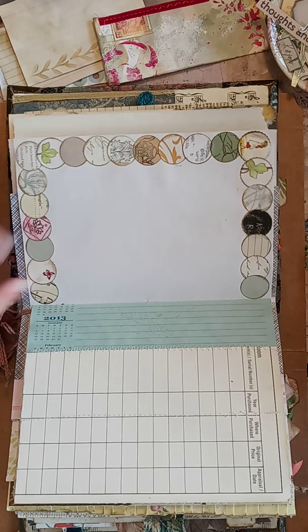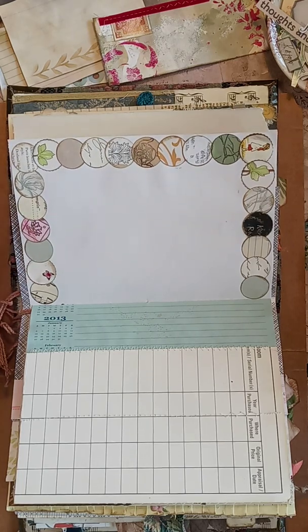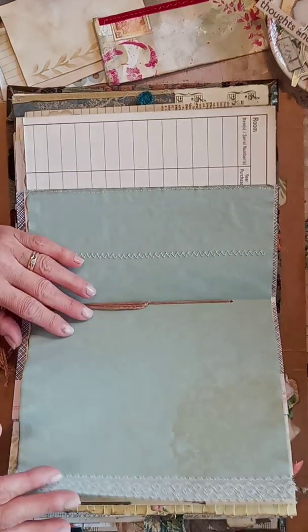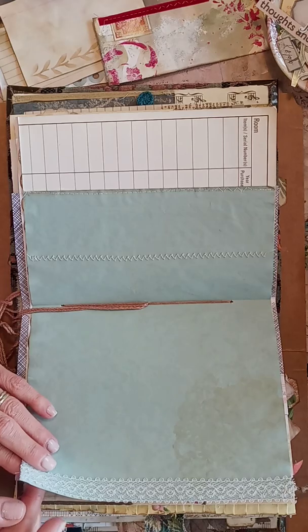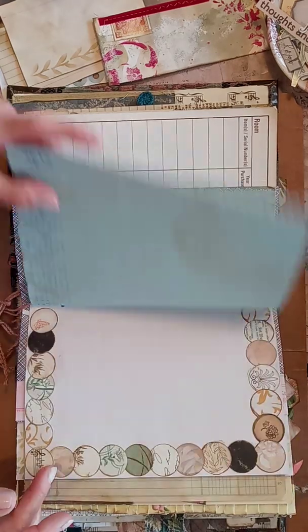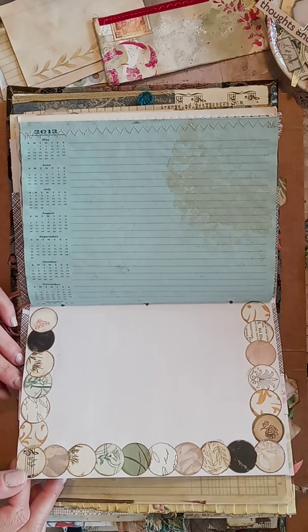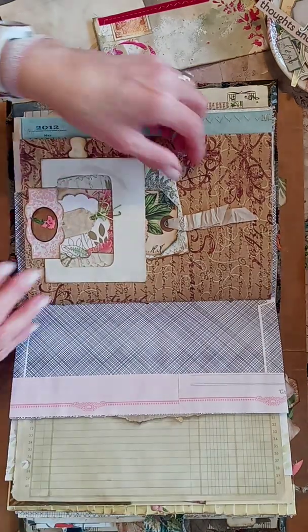This is circles punched out of a variety of textures and types of paper to make a frame. Lace on the edge of the page. I coffee dyed this blue paper. This is the other half of that circle framed page. Another pocket.